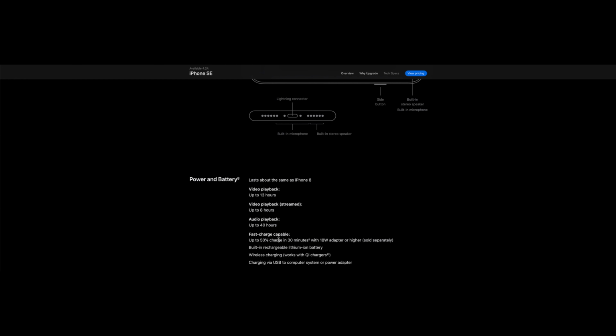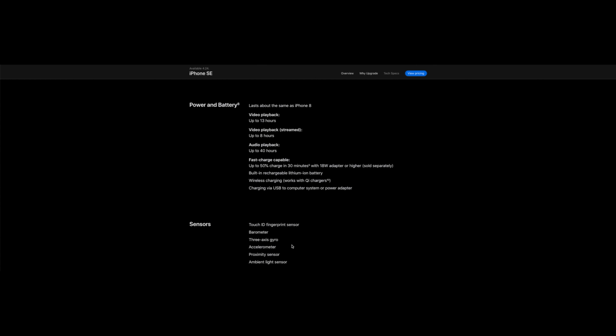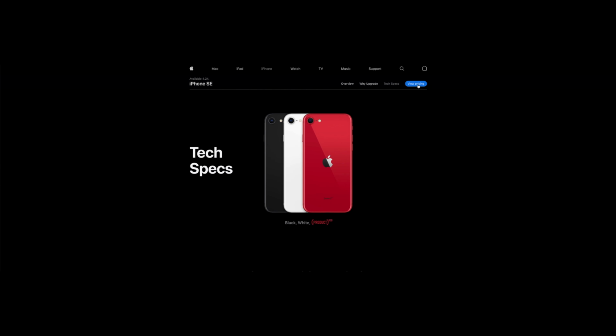So it's got fast charging, so 50% charge in 30 minutes with an 18-watt adapter, which is sold separately, so it doesn't come with that. So wireless charging does work, and the Touch ID fingerprint sensor built into the home button, simple stuff. So let's go to pricing.